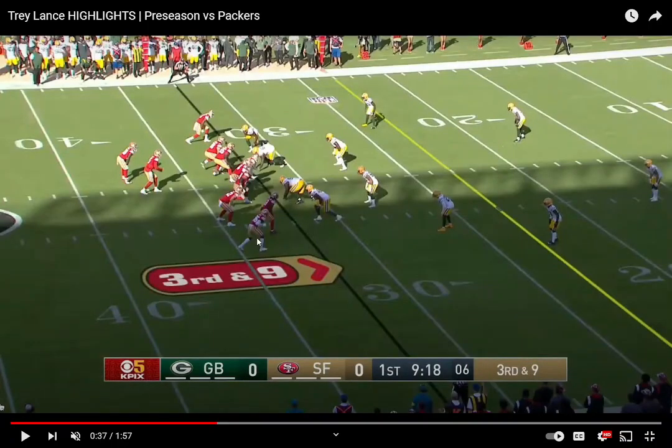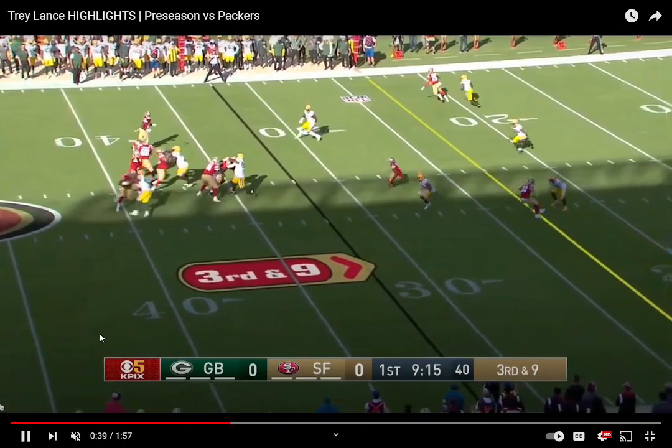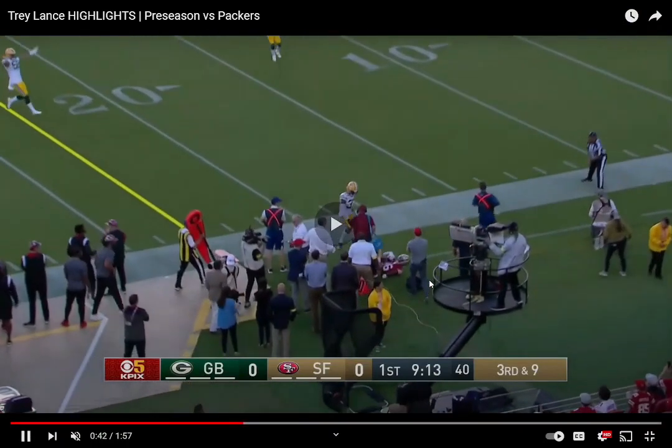Here's one more play highlighting it, 3rd and 9. This ball gets out a little bit in front of him. I don't think the timing was the problem. I just think it's the long release. I think it takes him a while to get the ball out, and the ball just goes a little bit too far. The receiver has to fully extend, and his momentum carries him out of bounds.